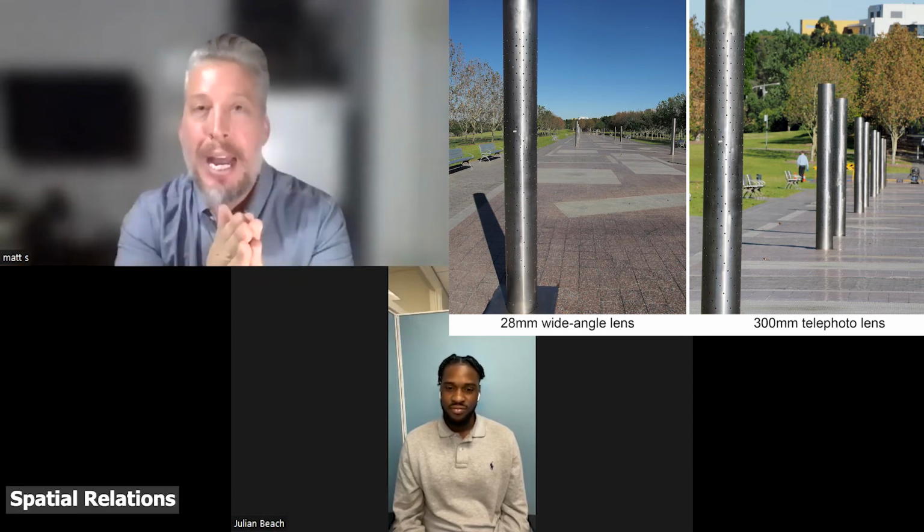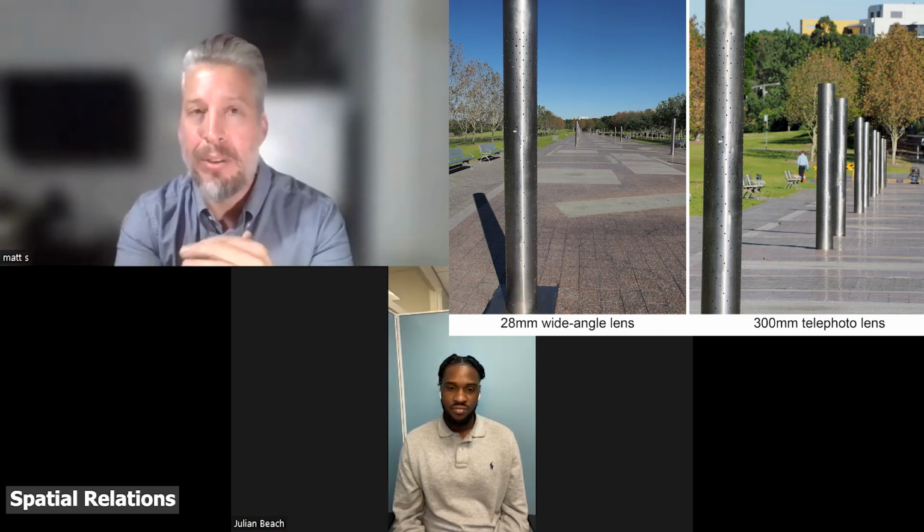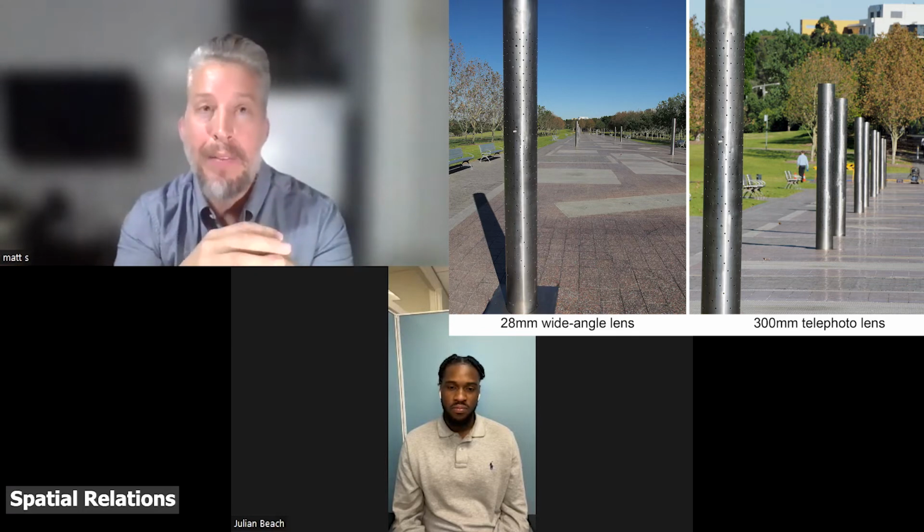Other than that, other lenses that we use will be a macro lens, and that's good for getting examination quality, close-up photography type shots. Sometimes you want to take a one-to-one image of something. That's how you would do it with a macro lens.